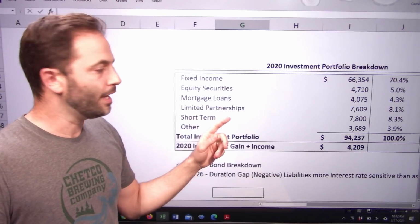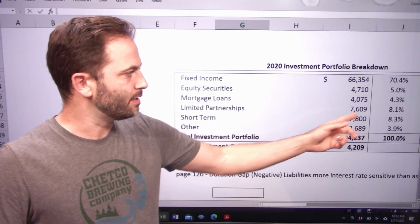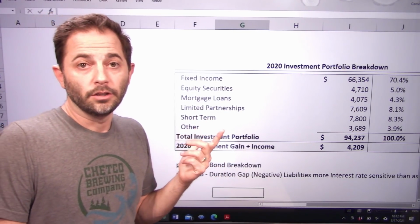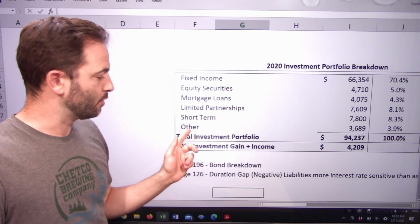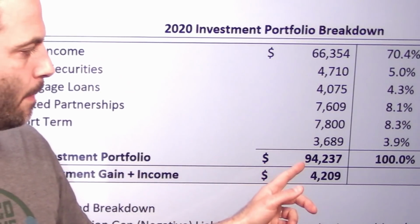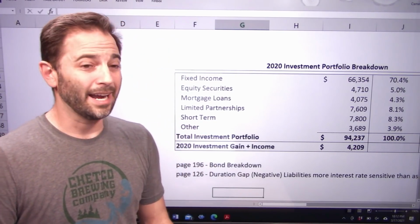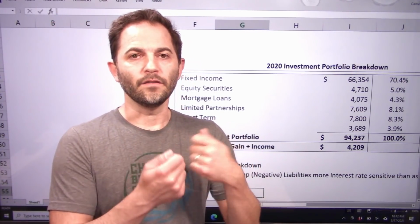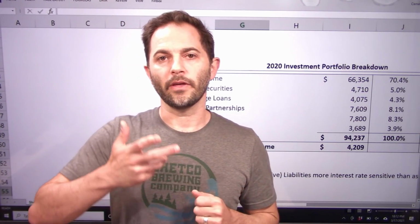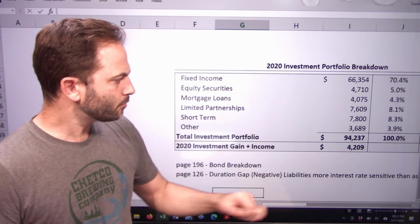Mortgage loans, again, debt instrument. Limited partnership, that's private equity. They've got $7.6 billion in private equity. Short-term notes, so short-term debt, and then another bucket. Total investment portfolio, $94 billion. They almost have $100 billion of float investing to try and generate a little extra return while they wait to make payment, if they have to make payment on that obligation.